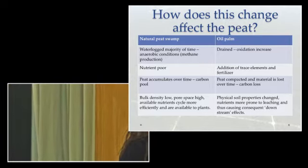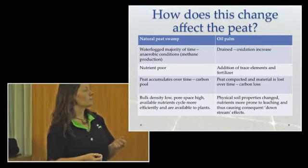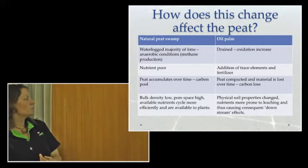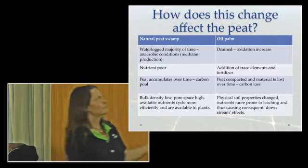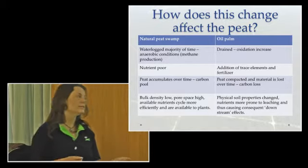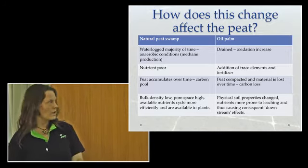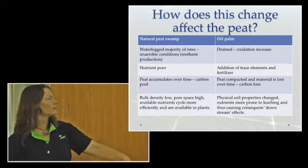Okay, so we're going from low bulk density with high pore space. Basically, what this means is it enables nutrients in this situation to be able to cycle more efficiently through the system and are available to plants. So even though it's nutrient poor, they're making use of what they've got. In the oil palm, the soil is dramatically changed. The nutrients can be more prone to leaching because they're not actually held in the pore spaces of the peat for so long. This can cause not just in situ effects, we can also lose our nutrients to the surrounding landscape.